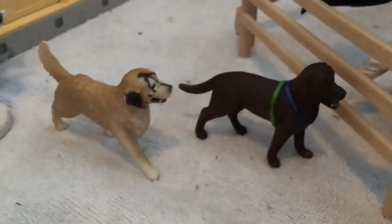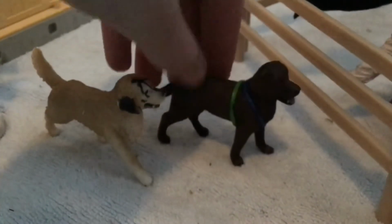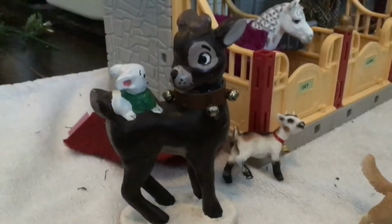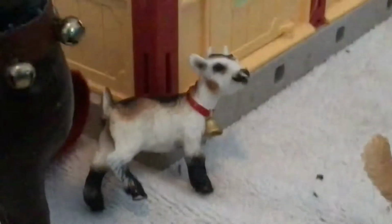Beside that are two of my dogs. This is Lucky, and this is, I believe it's Smurf. There's another Christmas decoration, and my little goat, Spike.